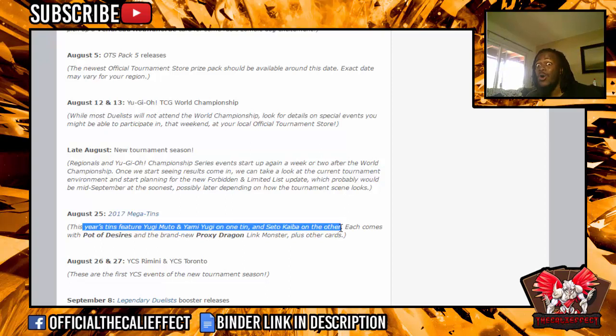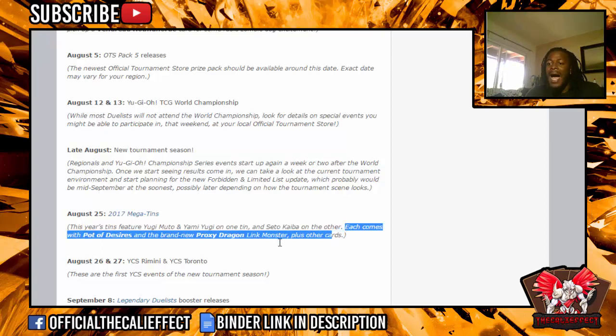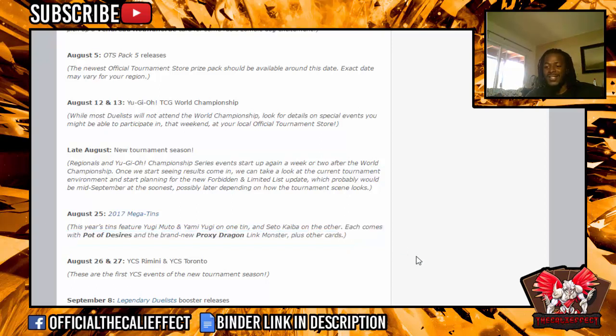When have we seen those tins before? Each one comes with Pot of Desires and the brand new Proxy Dragon Link monster plus other cards. You know what? I like that. They said plus other cards, not plus other reprinted cards, plus other cards that'll hurt your wallet. They said plus other cards. Good job, Konami, for being modest with us.